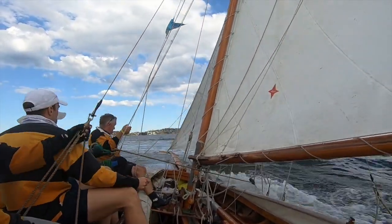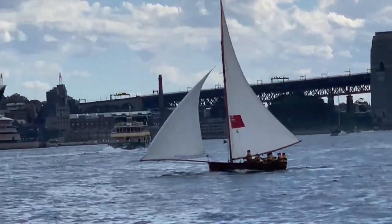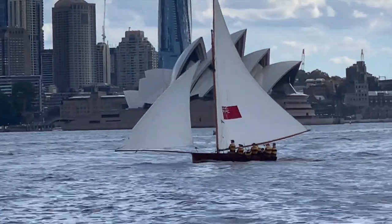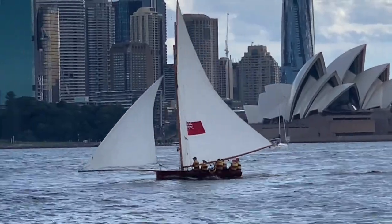There's a boat on our starboard side, boats with two paddles. That's a bit far.